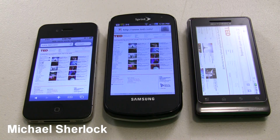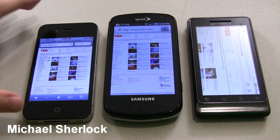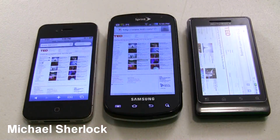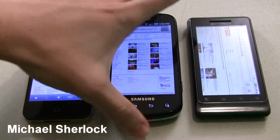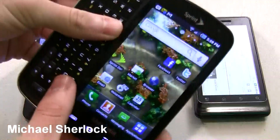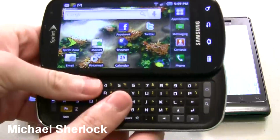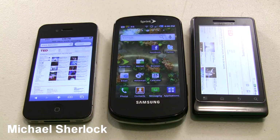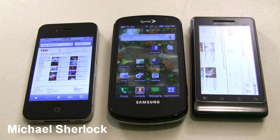So if we need to crown one champion of these three smartphones, the Epic 4G is going to take the crown. Congratulations. This phone is highly recommended. I really love using this phone. Again, I'm Michael Sherlock from michaelsherlock.com. The Epic 4G is better than the iPhone 4 and the Droid 2, and I hope you've just seen why.